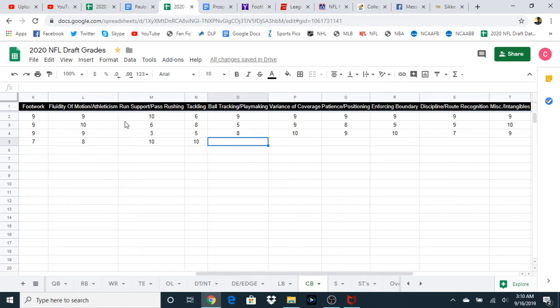Ball checking and playmaking. Probably could have gotten his head around sooner more often than not. Did not see an interception, I don't believe. So for now, I'm going to give him an 8 there. And that's another thing that could probably go up over the course of time as well.